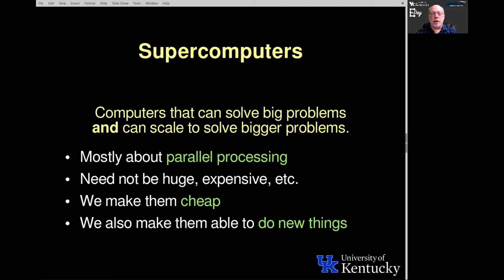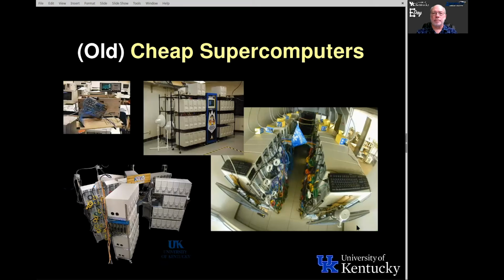Our goal in general has been to make parallel processing cheap. So we're not really interested in making the world's biggest machine. We're interested in setting world records for how cheaply you can build a machine that delivers the performance that you need. And we've actually set quite a few world records for that. We also make them do new things, and I'll talk a little bit about that later, but basically it's one of those new things, building video walls, that actually led us into doing computational photography work.